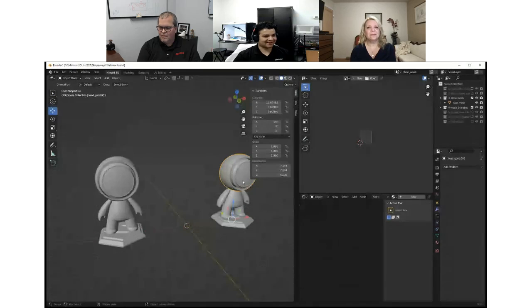So I think that's kind of the best way to explain that you can easily identify each surface, so you can select that and work in Blender or any other software. Doesn't have to be Blender.